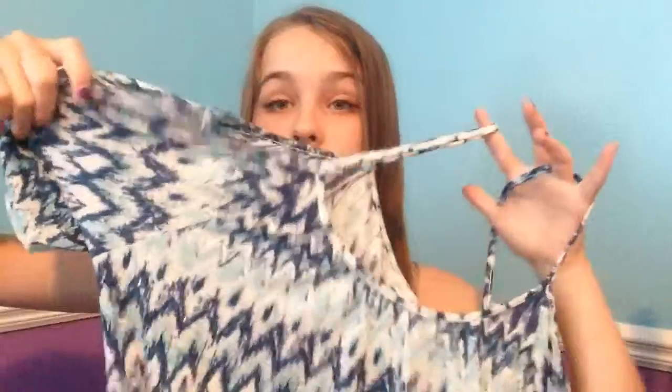The other thing from Aeropostale is this. It is one of those shirts where there's a string and there's a sleeve, and I've just been really loving this. And the pattern is very, very nice.